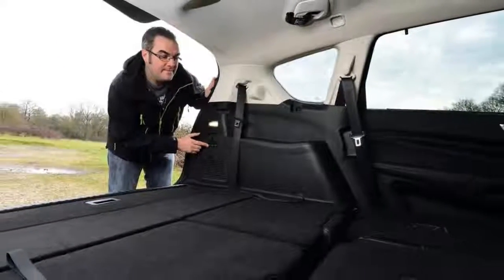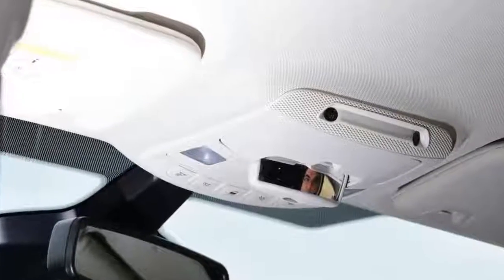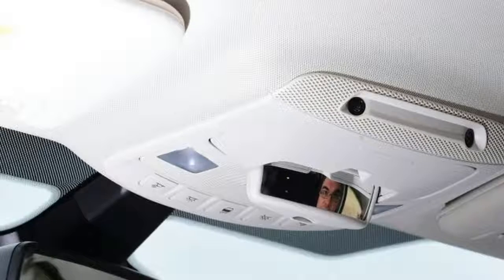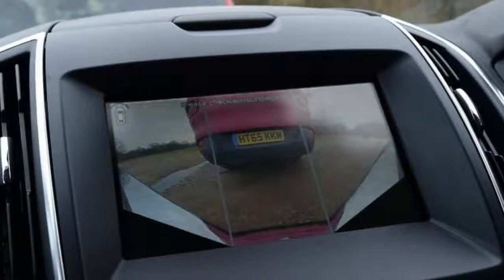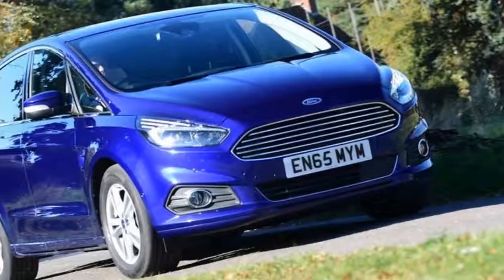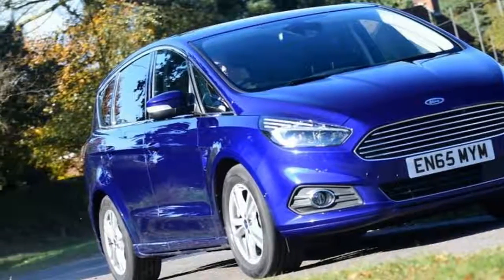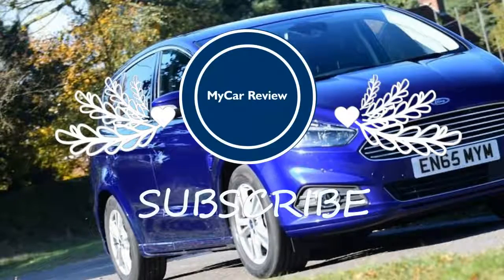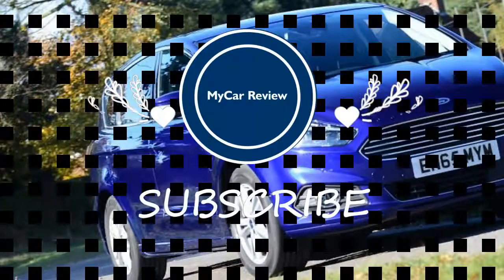There's no doubt a B-Max is far easier to park, but at least the S-Max gets front and rear parking sensors as standard. We've added front and rear cameras for £400 and park assist for £150 for extra peace of mind, but the S-Max is undoubtedly a bit of a beast to park. Still, it's easier than finding space for 2 cars.